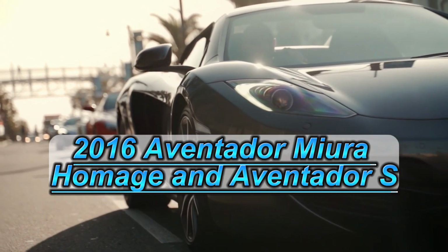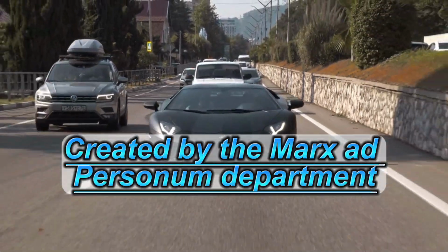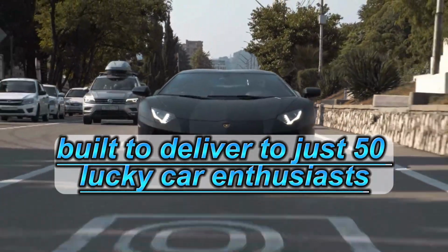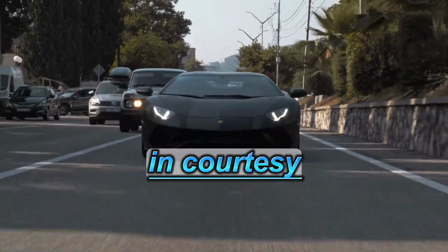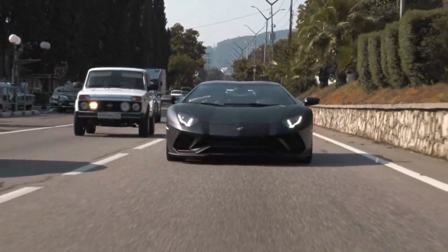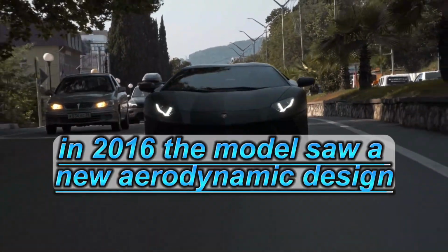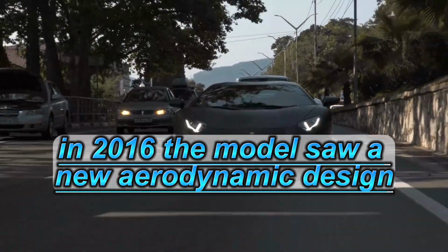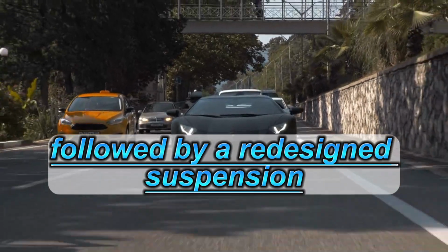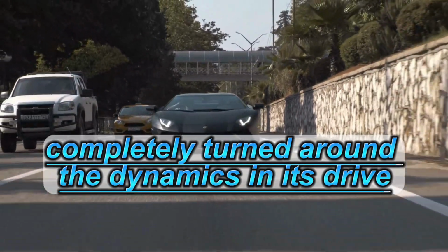2016, Aventador Miura Homage and Aventador S. Created by the marque's Ad Personam department, this limited special series was built for just 50 lucky car enthusiasts, in honor of the Lamborghini Miura's 50th anniversary celebration. Additionally, the new Lamborghini Aventador S was also revealed in 2016. The model saw a new aerodynamic design, followed by a redesigned suspension. It also came with more power, which completely turned around the dynamics of its drive.